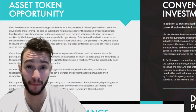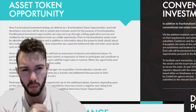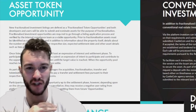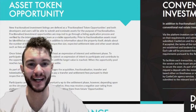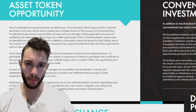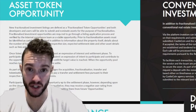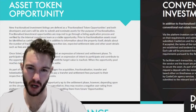Now that we're talking a little bit more about the fractionalized tokens, I want to pop down to page 12 of the white paper talking about asset token opportunity, because this is when we start talking about the fractionalized investments a little bit more. So new fractionalized investment listings are defined as a fractionalized token opportunity. So what's cool about this, as explained by the white paper, is that it's not just the developers that select what properties are put into this process. They can also be submitted by the users of the Castlecoin platform.